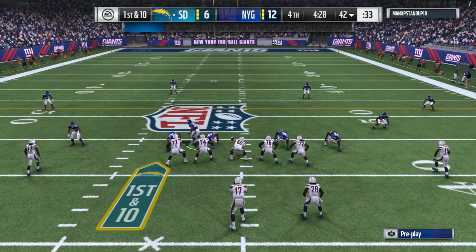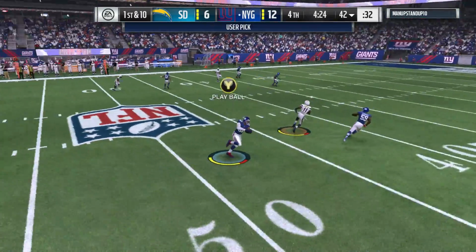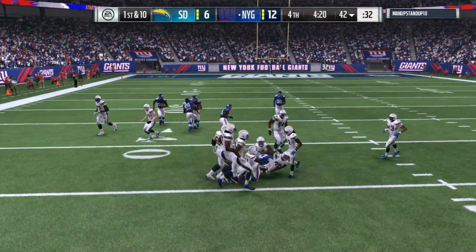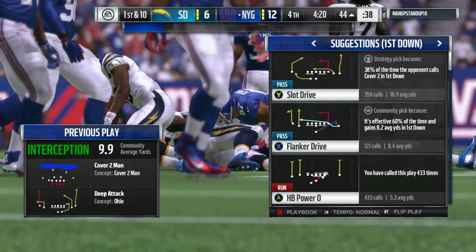And now they're in the hurry up. And when an offense is doing a nice job selling the play-action pass, that's me. For the 4th time tonight, it's an interception. A great read, and it's picked off. And the return comes to a halt right at the 44-yard line.